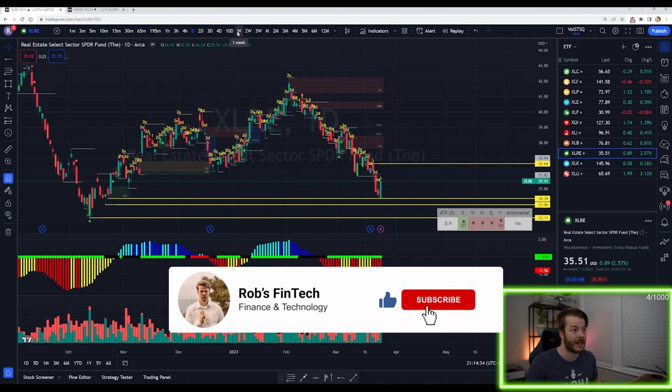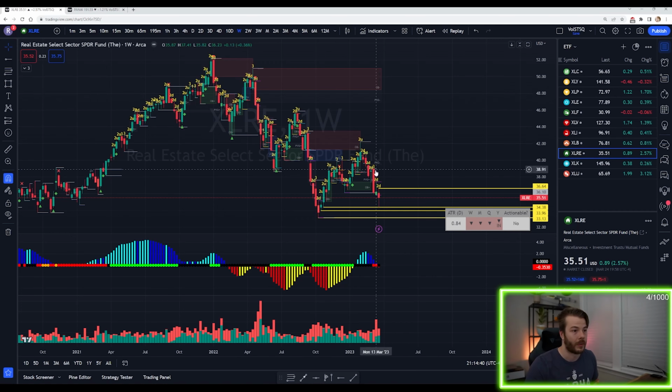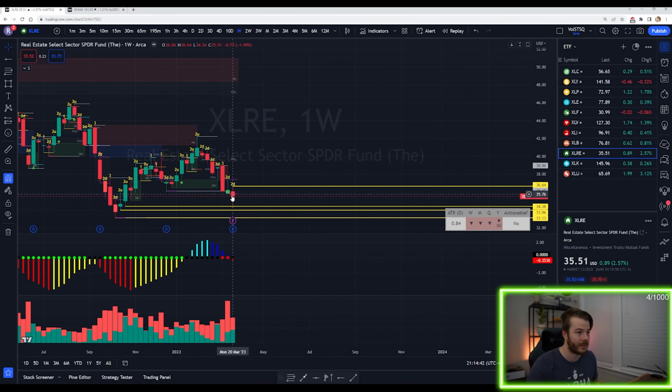But really, I think at this point, you sweep sell side liquidity. What's the next thing you're going to do? You're going to go find buy side liquidity. We have a nice 2 down hammer here on the weekly time frame, 36.64 to the upside.